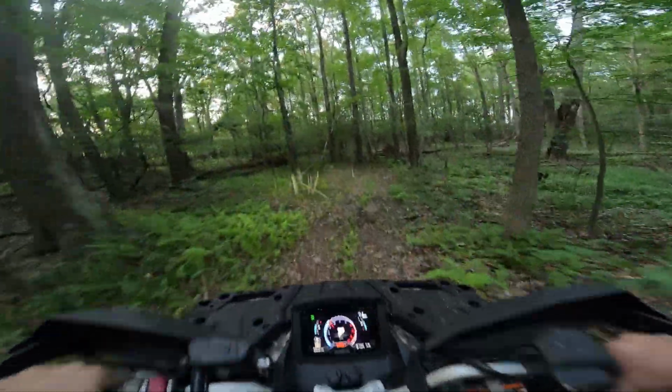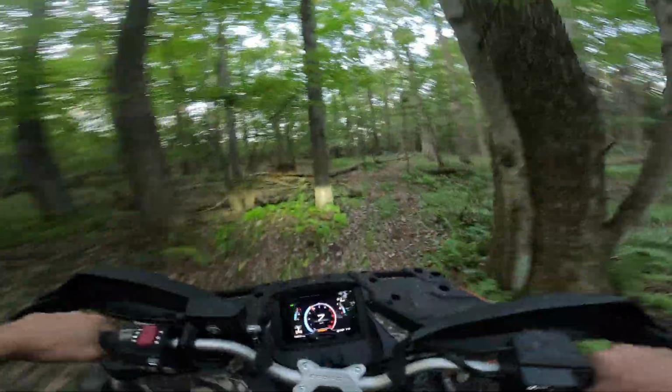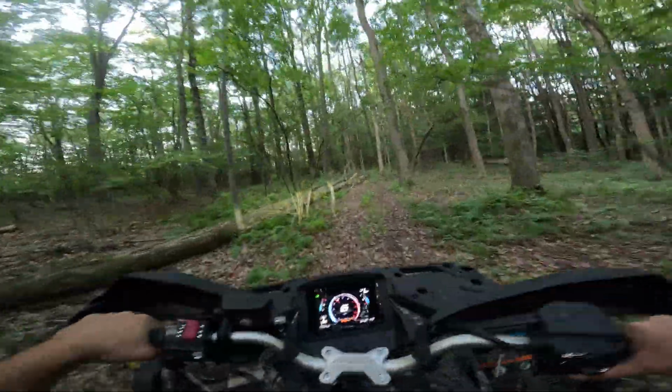And guys, this is outrunning Renegade 1000s. I would say that it's safe to assume it will outrun Outlander 1000s for sure.